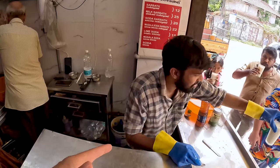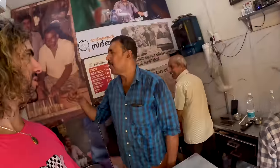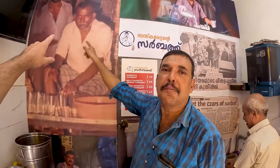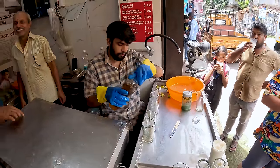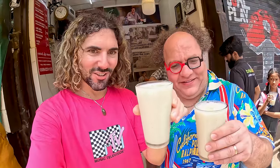And so, unfortunately, the owner is no longer with us, the founder, but you are the son, and this is your son, the owner's grandson. So, three generations. Your father? Baskrat. What was his name? Baskrat. Very nice. Hello. Wow, amazing, a family business right here in Calicut. A family sarbath business. The family that sarbaths together stays together. Cheers. Cheers to Kerala, to Calicut.